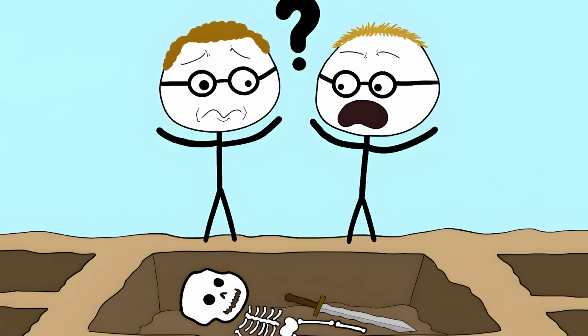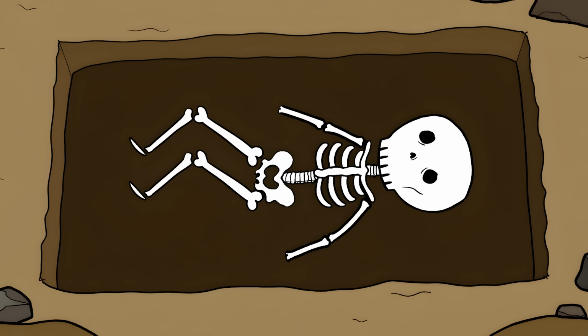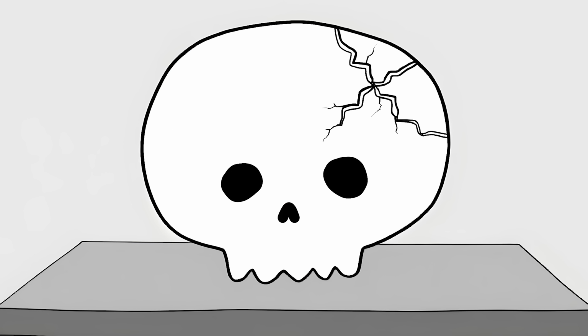At first, scientists assumed these must be men's graves because of stereotypes. But when DNA tests came back, they proved these warriors were actually women. One woman was buried with her legs still in a horse-riding position, like she was ready to gallop into the afterlife. She had arrowheads, a spear, and an axe. It's like finding a real-life Wonder Woman's tomb.